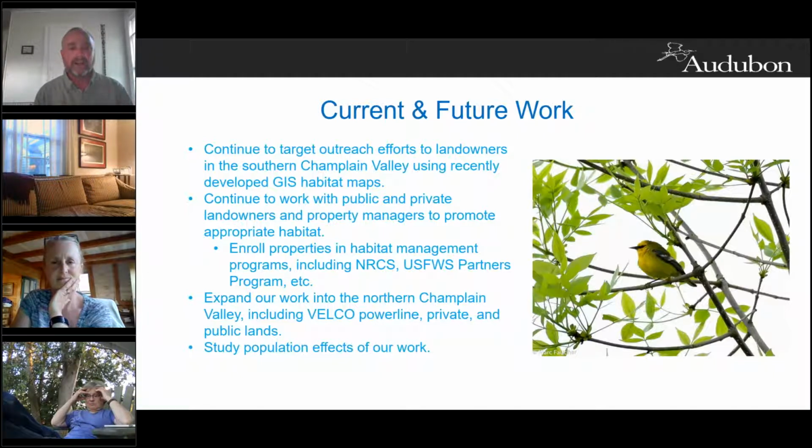And we've got great funding sources and partners that are looking to do the work or fund the work. You know, with the new habitat stamp program, which I throw out there, it's worth getting out there and purchasing a habitat stamp, or the Partners Program or NRCS. We're getting a lot done on the ground, and it's great to see the birds back and using the habitat we've created.